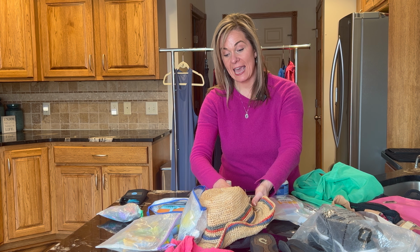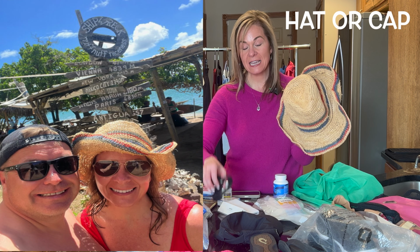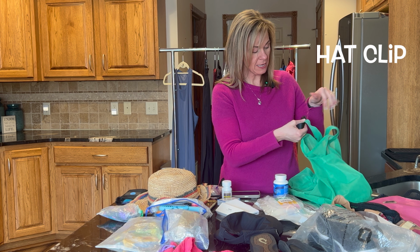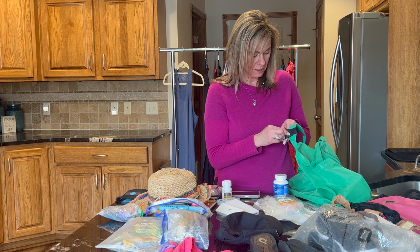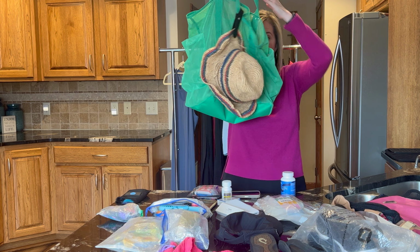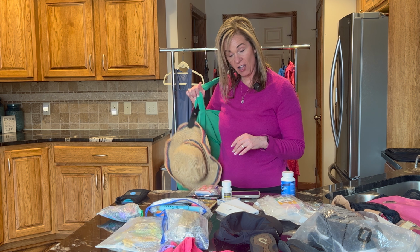I always bring a hat. You will see me with two different hats. This one is just a baseball cap that I can wear with a ponytail, and then I have my sun hat. One unique thing this time that I'm bringing is this hat clip. This hat clip will go around my strap, and it buttons here, and then it has a magnetic closure so that I can carry my sun hat. It will just hang there, and I don't have to worry about it if I'm not wearing it. The reviews were very, very good. I have not used it yet, but it should stay on.